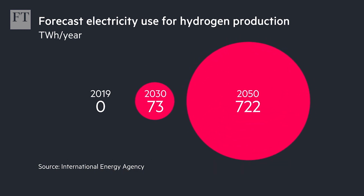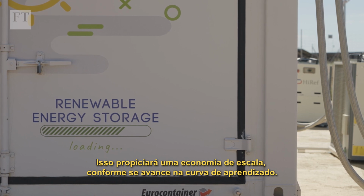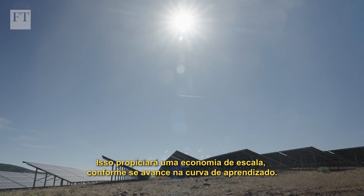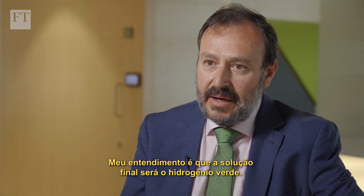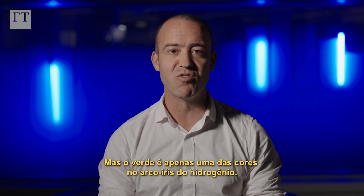We can see that renewable is expanding very much. Everybody can see that. This will also bring economies of scale, keep going down through the learning curve. My understanding is that the final solution will be green hydrogen. But green is just one color in the hydrogen rainbow.